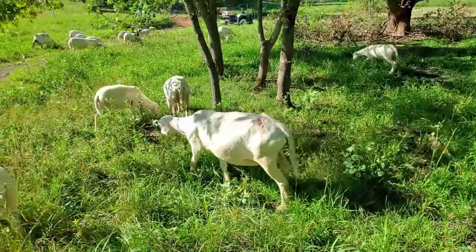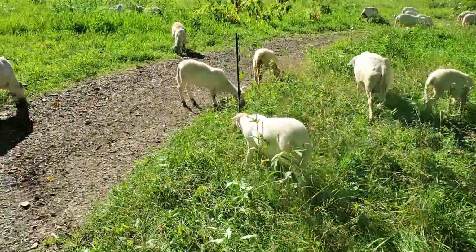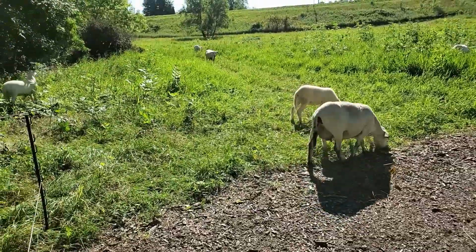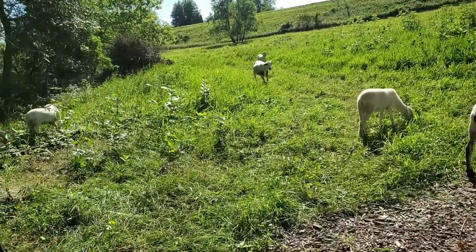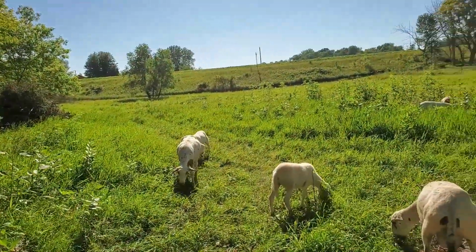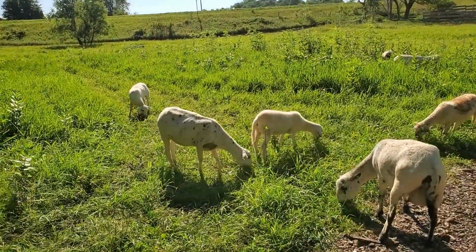Just as an update, you can see it's sort of scabbed over and the flies have quit messing with it. But we'll see if she breeds back next year. I'm not particularly optimistic, by the way that she's not been putting condition on, I suppose. But outside of her, all the animals look really good.